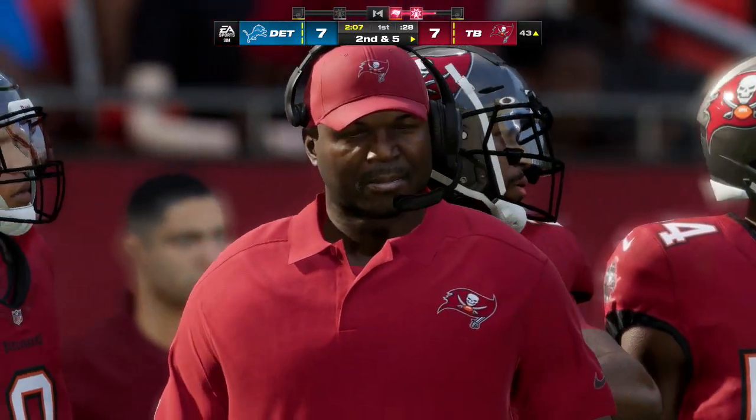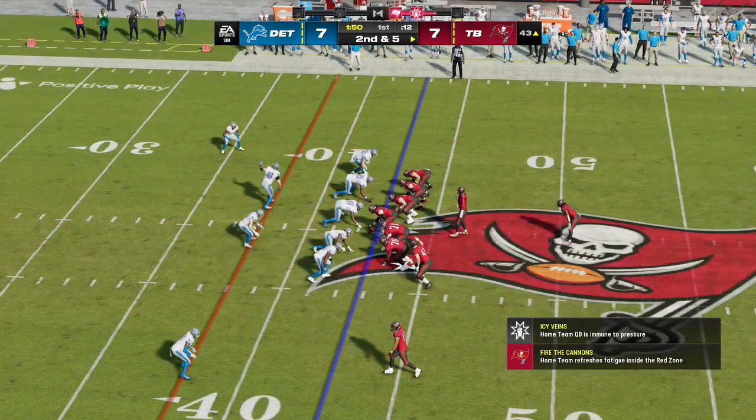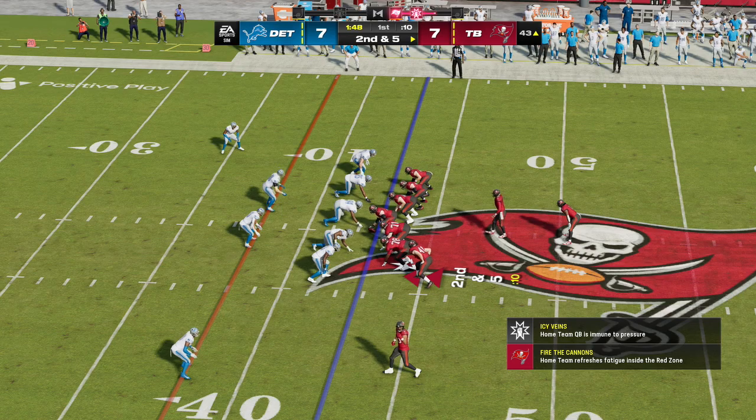The defensive line, though, they've got to figure out a way to out-leverage the guys up front because the offensive line is winning at the point of attack. Here's a 2nd and 5.